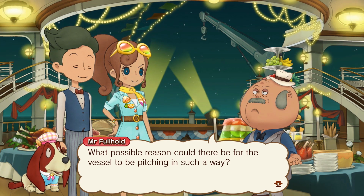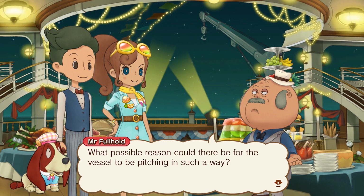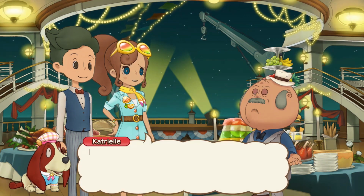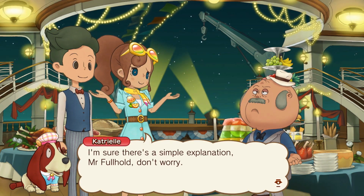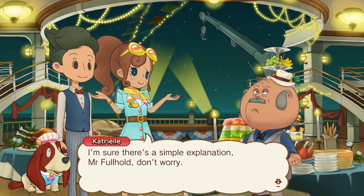Either that, or the giant gold statue is being hung off the side of the boat, so it's kind of weighing down one side of it. Is it attached to the anchor? Is that what's happened here?